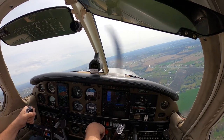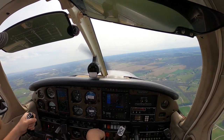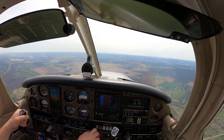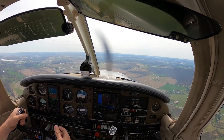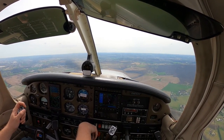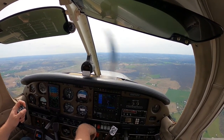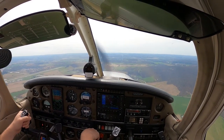And here's the 45, right in front of us is York. And we'll get just a touch closer, set up for downwind, and we'll continue our way in. York traffic, Piper 2937 November is on left downwind for 35, York.